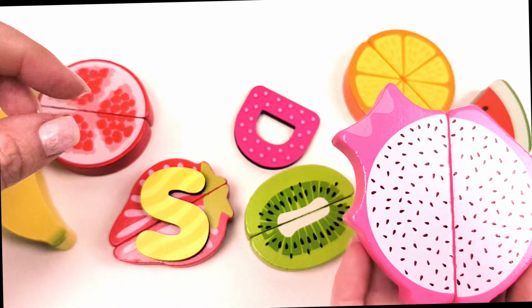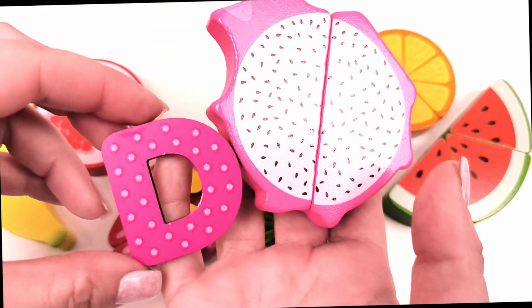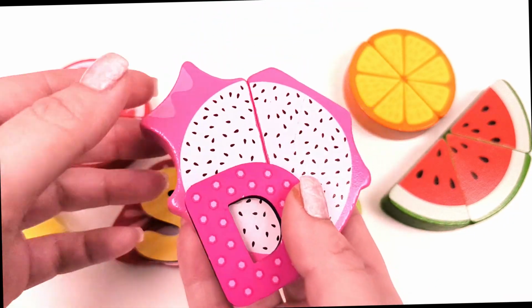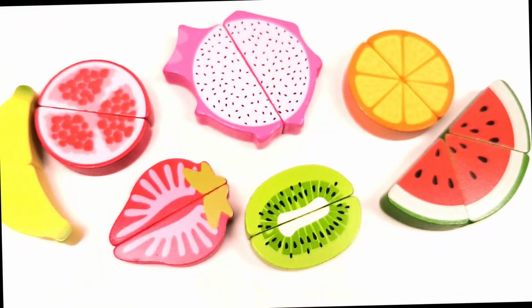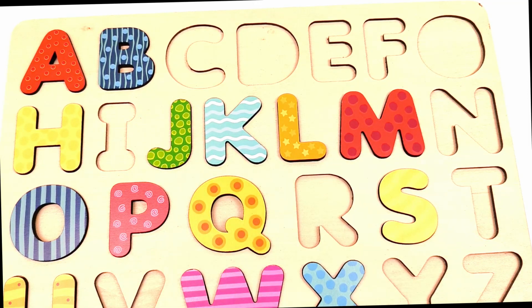Oh, wow, we found the next letter. Here's the letter D. Letter D is for dragon fruit. Great job. We found two letters, letter S and letter D. S, D.